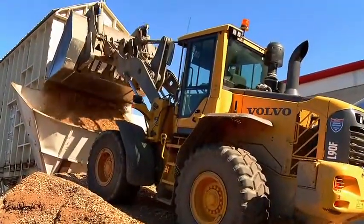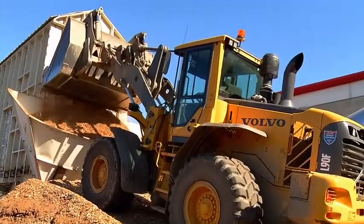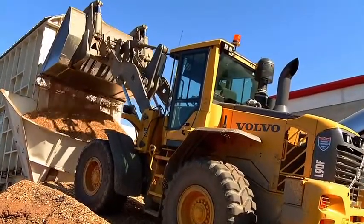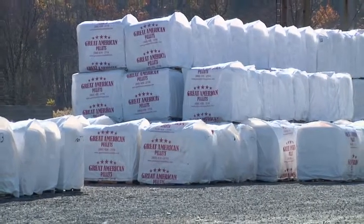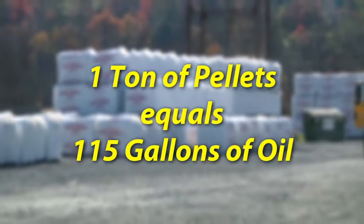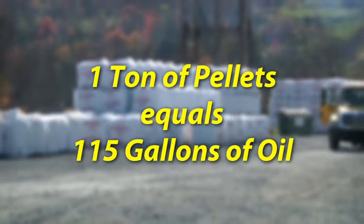I think the nice thing is you're taking the scrap lumber out of the forest, helping our forests, taking that carbon dioxide out of the air and saving it compared to oil. An easy number for people to remember: 1 ton of pellets is equal to 115 gallons of oil. Correct. So, we're saving quite a bit on the environment. For sure, yes. It's nice to have you local here.